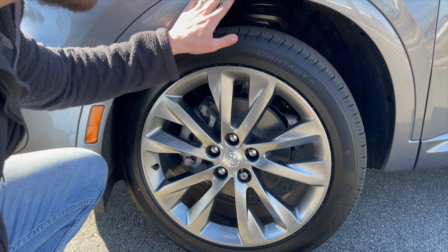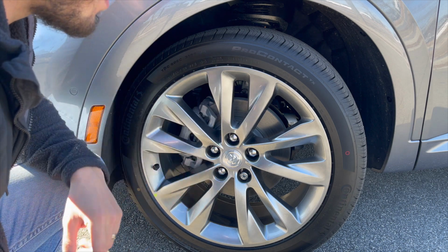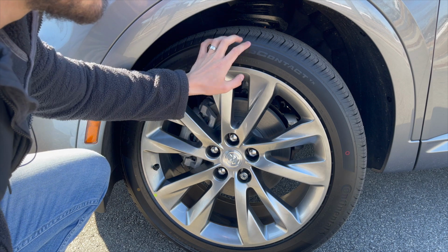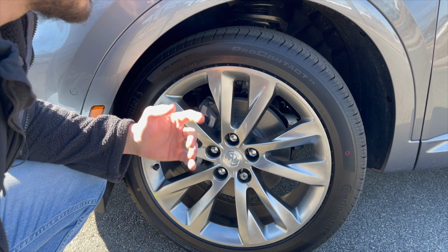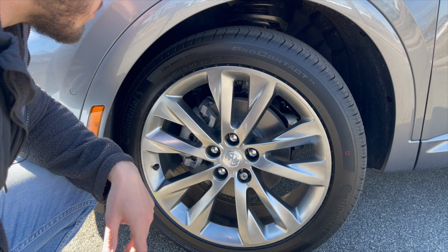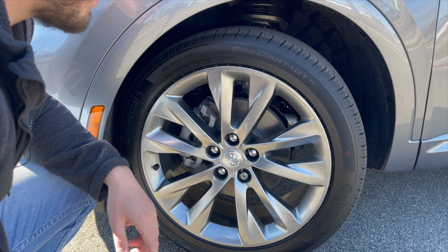This wheel set complements this paint really well. It is a very nice, kind of a graphite color paint, which is really, really handsome on this wheel. Surrounded on this wheel are gonna be this 245 tire with a 45 sidewall. And then of course, this is provided by Continental, which for those of you who don't know, Continental is my personal favorite tire manufacturer. These are the Pro Contacts.